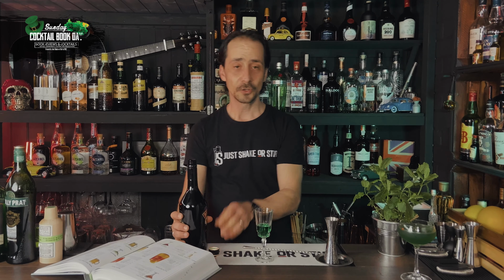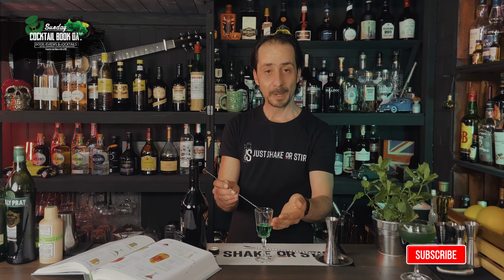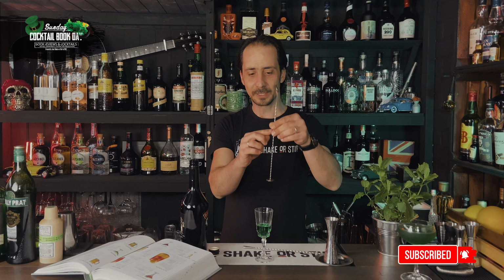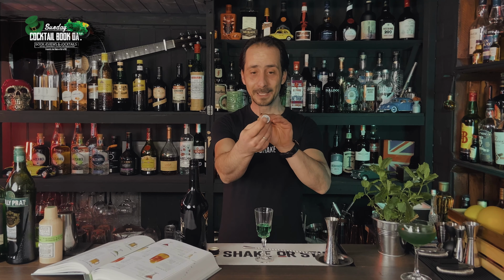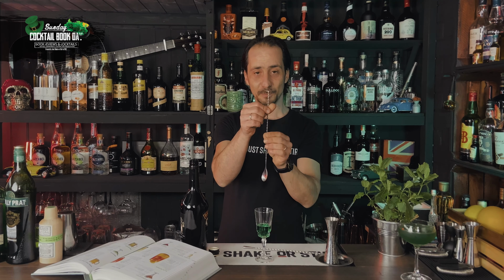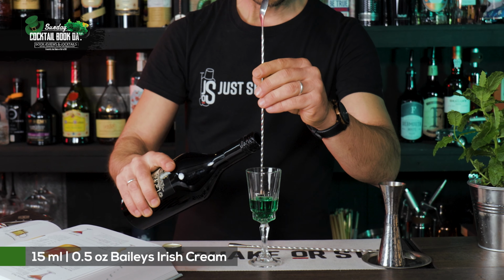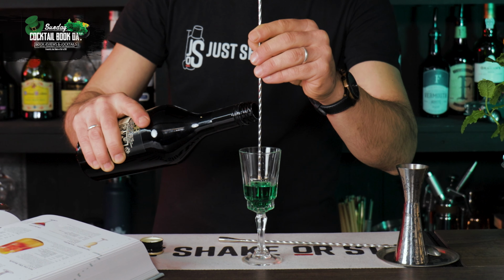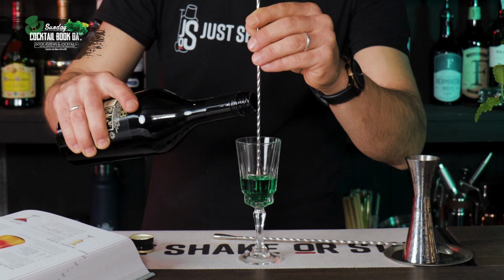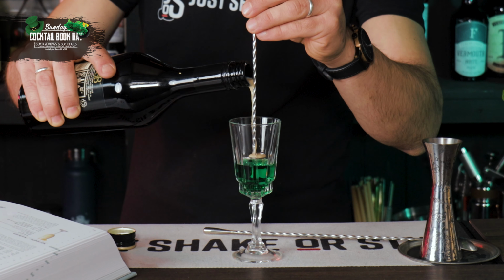If you're using a shot glass, you can use the end of the bar spoon to float your Baileys slowly. I'm used to using the handle of the spoon with a small muddler on the back. Yeah, if you have a bar spoon like that with a muddler, just bear with me and you'll see what I'm saying. You can go very close to the mint and start pouring really slowly on the actual bar spoon. Be careful with the Baileys because you don't see the bottle, it's not see-through, so be careful when you're pouring.